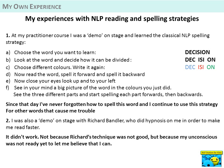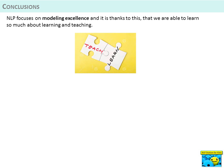And the mind is so powerful. And I would like to think that thanks to NLP and things like this, thousands of people are changing and that we are at the dawn of a new human race. Why not? So we are now coming to the conclusions. But for me, there is really only one conclusion, and that is that thanks to NLP focusing on modeling excellence, we are now able to learn so much about learning and teaching.